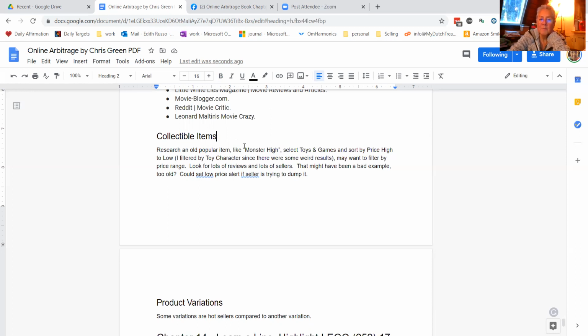The example he gave was Monster High, but I think that was too old, because in the search, you could find like one quantity of a Monster High product sold by one seller, and the price was super high. So I guess if you're looking at the product and some store is selling it for a lot cheaper, which I don't think is going to happen since it's so old, it's a great buy low, sell high opportunity, but I don't think that's what they're talking about here.